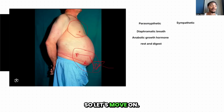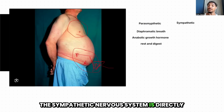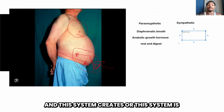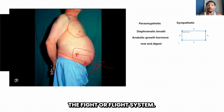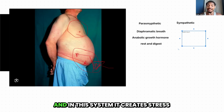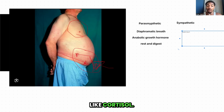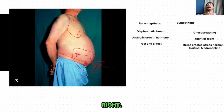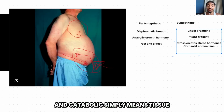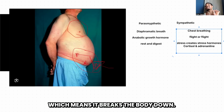So let's move on. Let's talk about the sympathetic nervous system. The sympathetic nervous system is directly tied to chest breathing. And this system is the fight or flight system. So this system is directly tied to stress. And in this system, it creates stress hormones like cortisol and adrenaline, right? And this system is catabolic. And catabolic simply means tissue destructive, which means it breaks the body down.